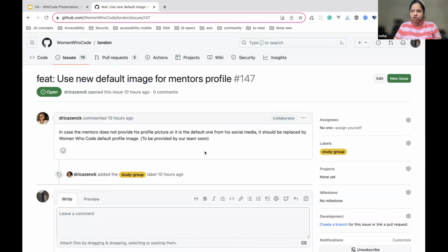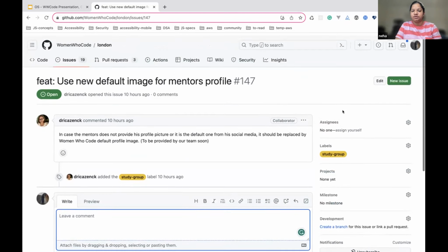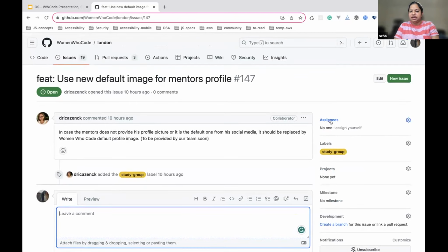Now, if you have any question on this, you can comment here. Go ahead and ask what you want to ask if you don't have clarity. And just let them know that you are going to work on it. So the maintainer of this repo will assign it to you here in the assignee field, and then you can go ahead and work. Why is this important? So that no two people will be working on the same issue. So it's very important to ask them to please assign this issue to you.